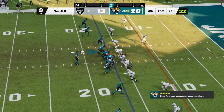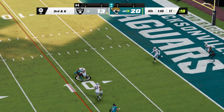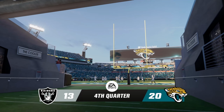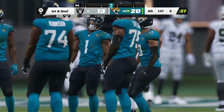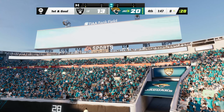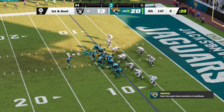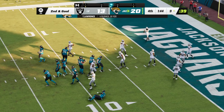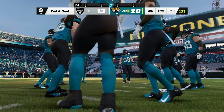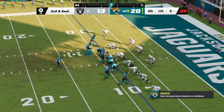So it's 3rd and 6, and this will be the 8th play of the drive. Lawrence. And able to find Kirk, complete. And the Jags are going to have 1st and goal as they try to finish off this drive with 6 points. And they will take a knee here. Now from the 9, here's 2nd and goal.